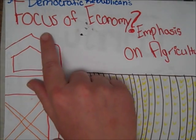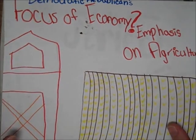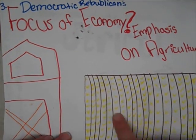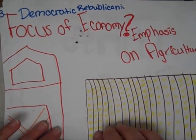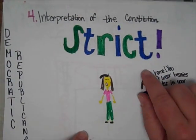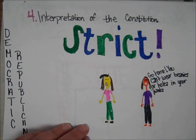What about their view on focus, or what should their focus of the economy be? They felt they should emphasize agriculture. And you can see some crops here next to a barn. What about the Democratic Republican interpretation of the Constitution? They feel it should be a strict interpretation.